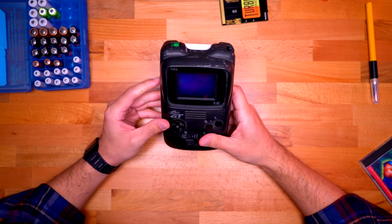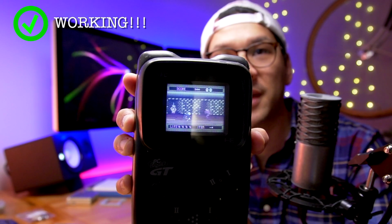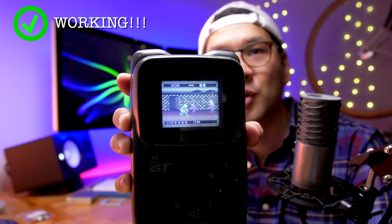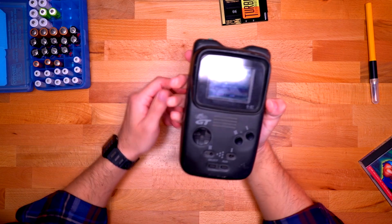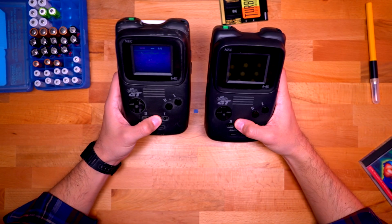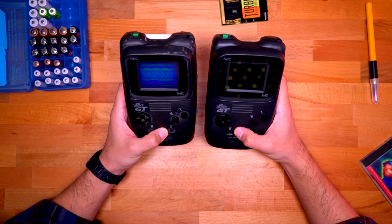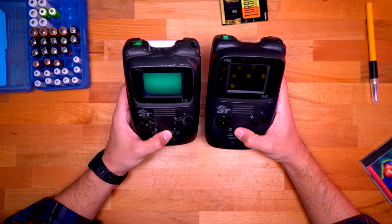Oh my gosh, we got another one. I can't believe this, guys. We got another working PC Engine GT. These are two PC Engine GTs that I was able to get from Yahoo Auctions Japan, and they both work. That's unbelievable. Wow. Okay, all right, so not a total loss, guys.